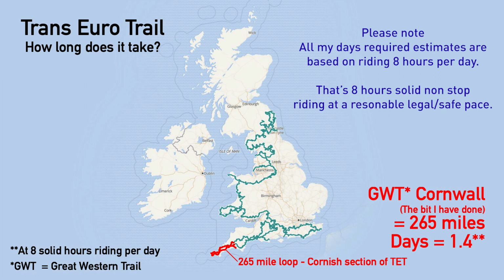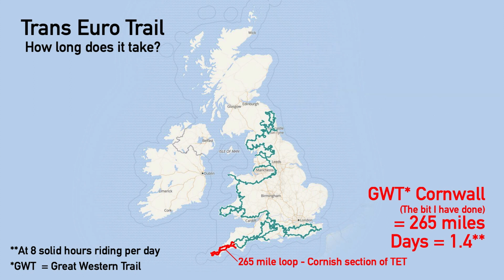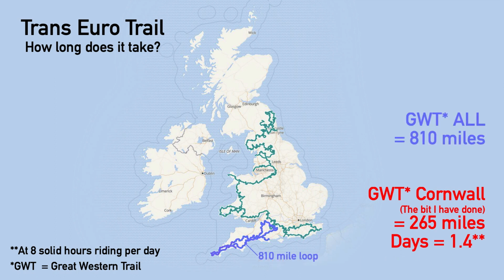But either way, TET Cornwall, 1.4 days is my workings out, riding at 8 hours per day. So 11.5 hours of continuous riding to do the TET Cornwall. Right, that's that one out of the way. Now let's have a look at the GWT for all of it.